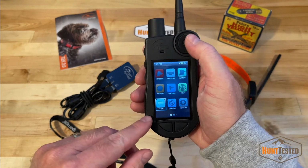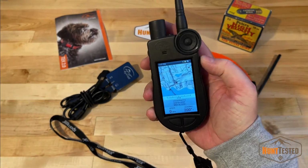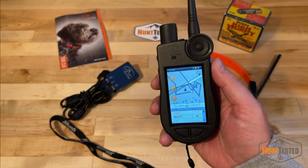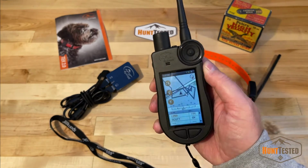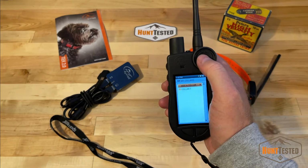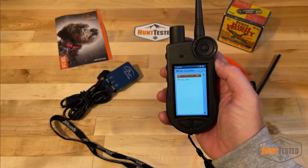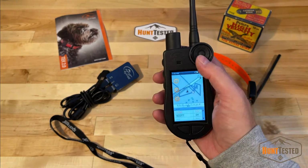So the transmitter has a lot of different functionality. The device has a range of over 10 miles. Hopefully I never need anything close to that. If my dog is 10 miles away, I've got bigger problems, but it does have a really long range. And you can support multiple collars with this device. I believe it supports over 21 different collars. So if you're running a lot of dogs, you can do them all on this one handheld device.